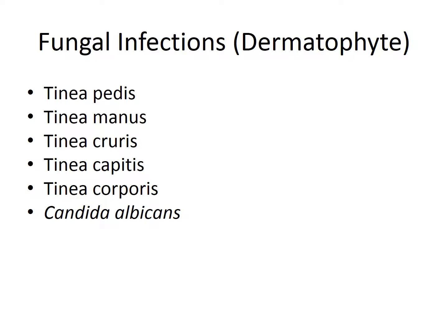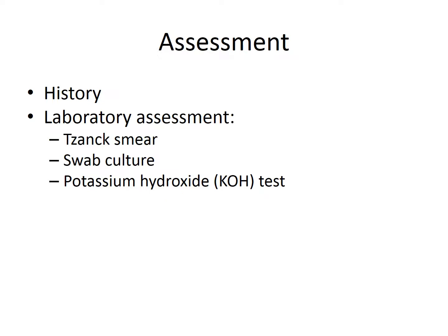All right, so on this slide we're talking about fungal infections. You've heard of many fungal infections: candidiasis, tinea pedis, tinea cruris, capitis, corporis. So you've heard of the different types of tinea, different types of fungal infection, and the type of infection is named for where it is. So the feet, the body, those kinds of things, right? The yeast. Next slide.